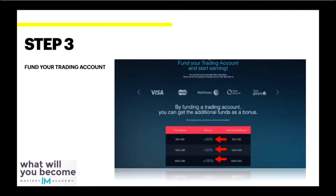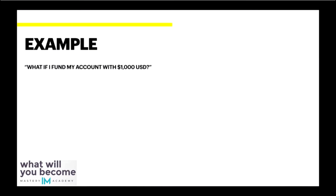Step three, how to fund your trading account. Most of the brokers have several different options. It could be debit card, credit card, Skrill, Bitcoin, or WebMoney. There's a lot of different wallets and systems for how you can fund it, and they will give you the option to take a bonus on your deposit as well. I'll talk about that here.